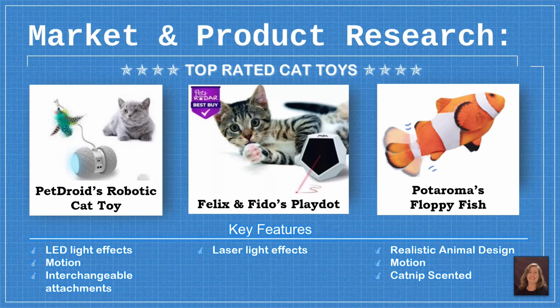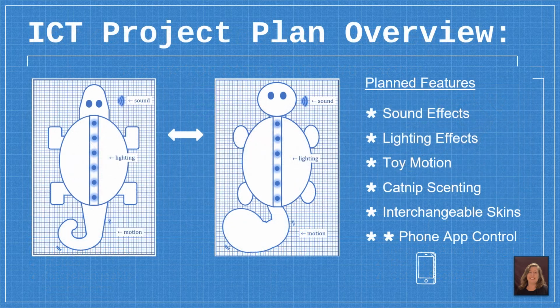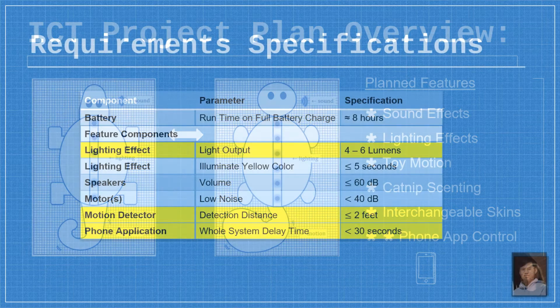We performed market and product research to help us plan the design for our interactive cat toy. This research helped us to identify key features that were proven to entertain cats. We planned to incorporate all of the key features that we identified into our interactive cat toy, but we also take our toy design further by adding control of select features to a phone application.